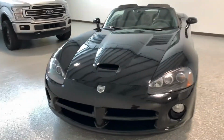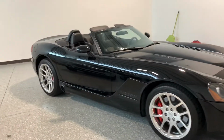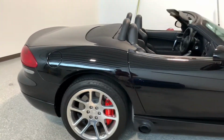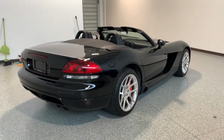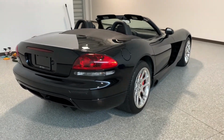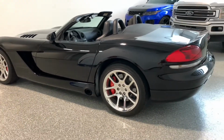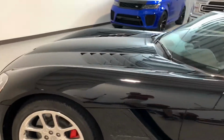Still doing a full walk around video on it, but instead of going to my website, this car should be live on Bring a Trailer either when this video goes up or shortly after. So this is a 2004 Dodge Viper SRT10, and it has just under 6,000 original miles, and it is a one-owner car. I'm going to do a full walk around video of this car for Bring a Trailer, and I'll just talk about the ins and outs, show you inside and out, under the hood, start it up, let it run for a little bit, and talk about some of the documentation, things like that.